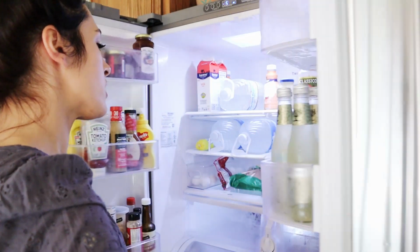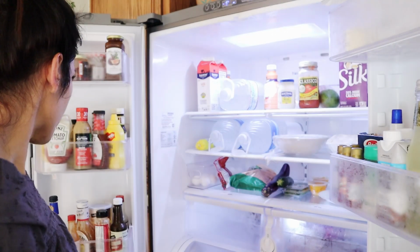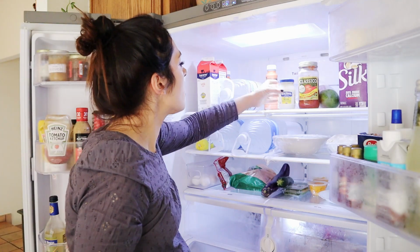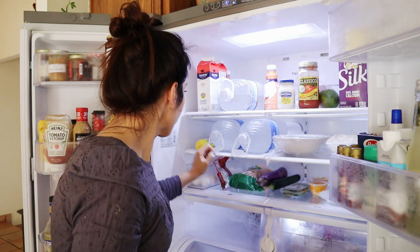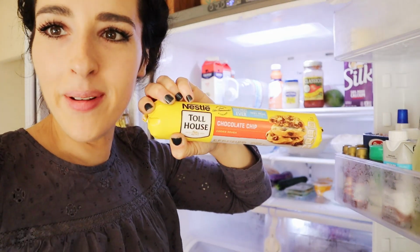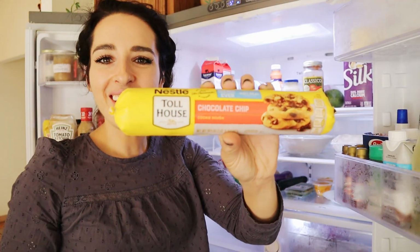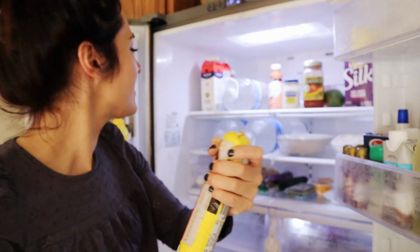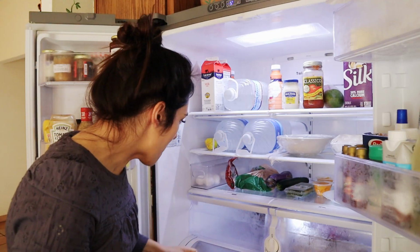While that's baking, is there anything good to put in the fridge? Ah, nothing good. I'm hungry. There's literally nothing to eat here. Look, cookie dough. Yummy. Do you guys remember these? I used to make these when I was a kid. I love them. They're so good. They're so buttery.